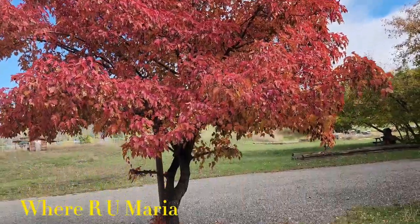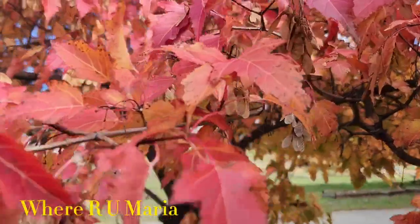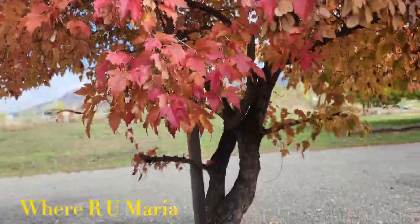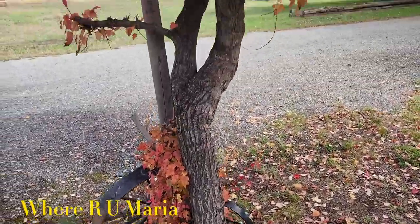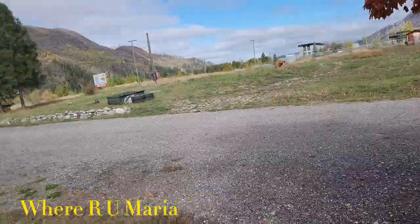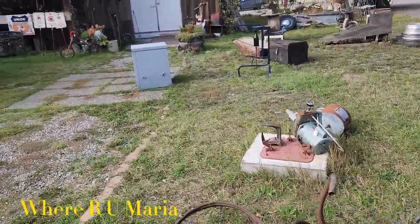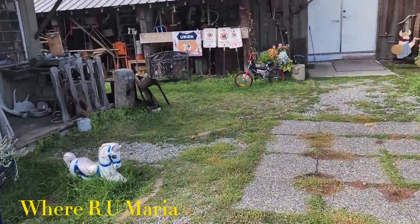And this tree is so beautiful. Look at that. Look at these colors. Isn't that great? Wow. This is a maple tree. Oh, even on the floor, look at that. It's so beautiful. Antique, very antique stuff. I saw something I like here. Let me see if I can walk here.